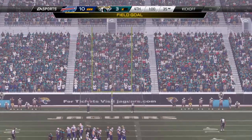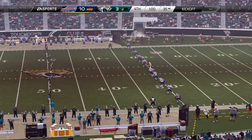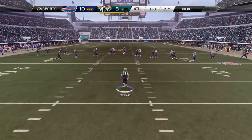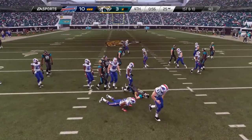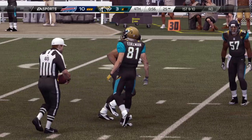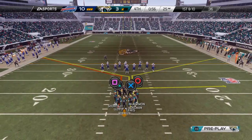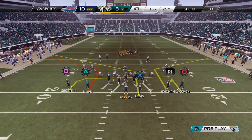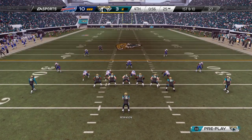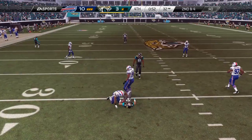The kick is through for 3. Bills ready to boot this one down the field. And the tackle's made right around the 25-yard line. The Jaguars head to the line. They've got 1 timeout left in the game. Robinson's got it in the gun. Looks to his left. Brings it into his body.